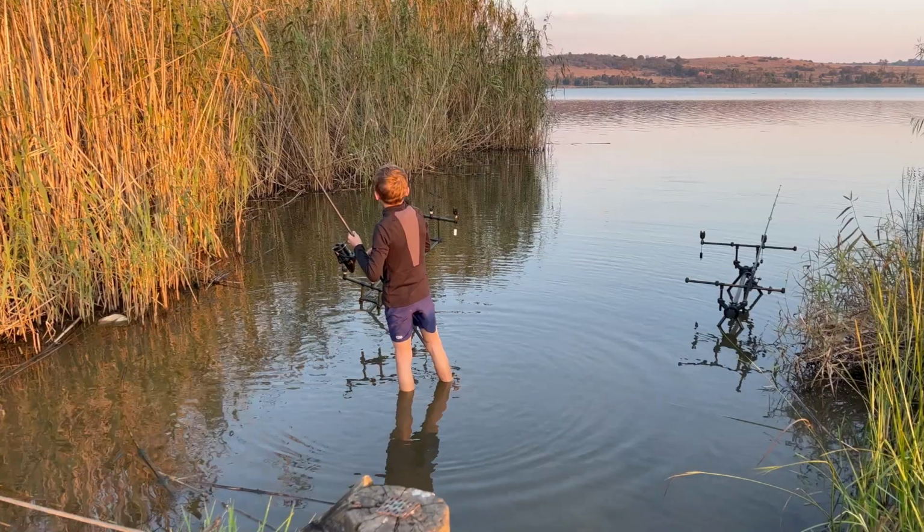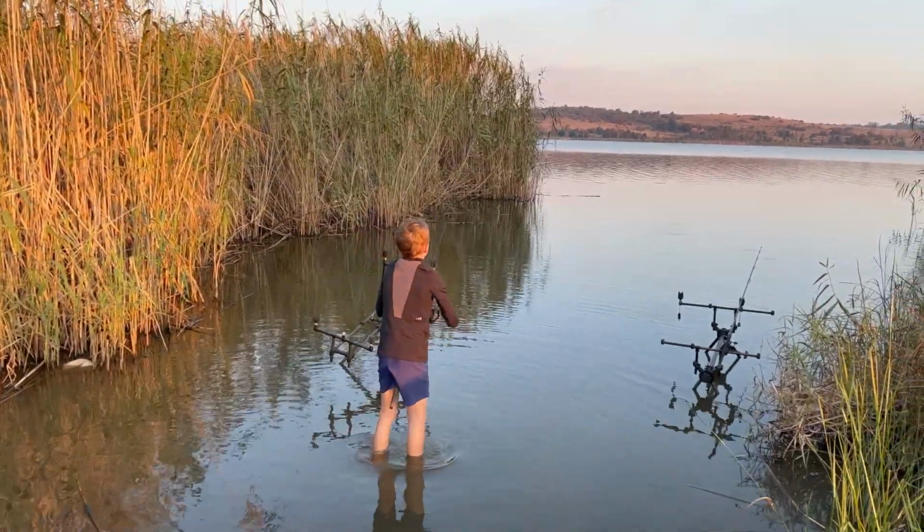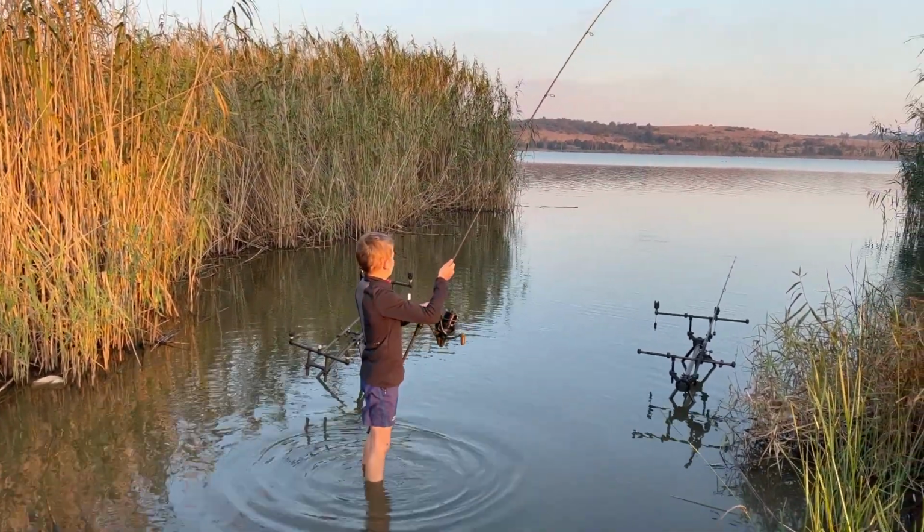This one feels super. Lekker, there's another fish on. Brilliant.